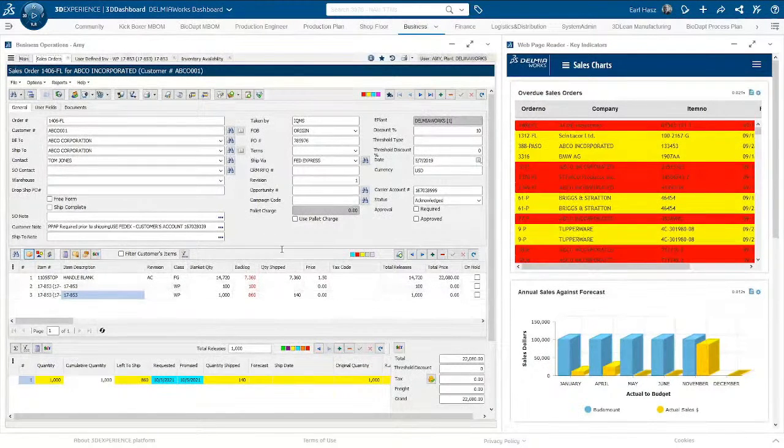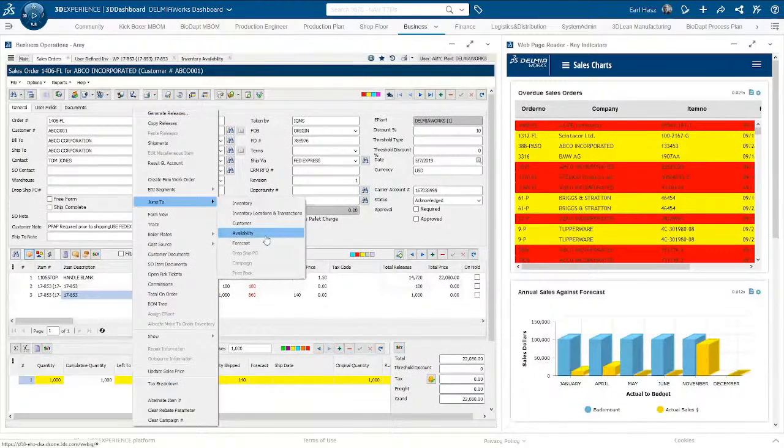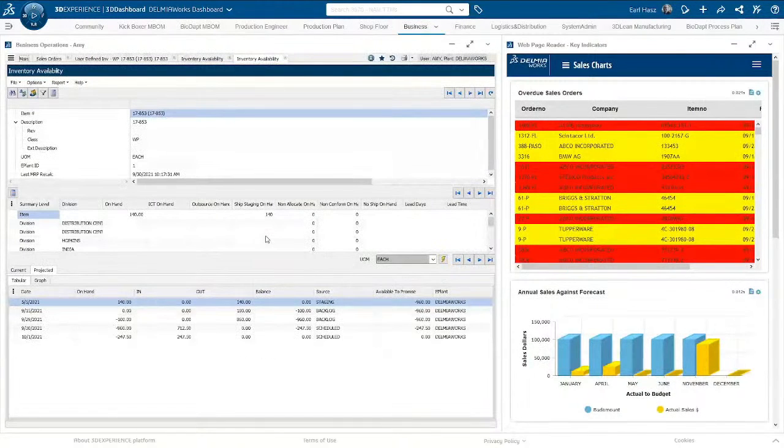But in this case, for this particular sales order, Abco has put a number of different items onto their purchase order. Maybe they're calling up to say, I'd like to order 1,000 of these legs. And so when we add them to the list, we can go in and look to see what is the current availability of that leg.